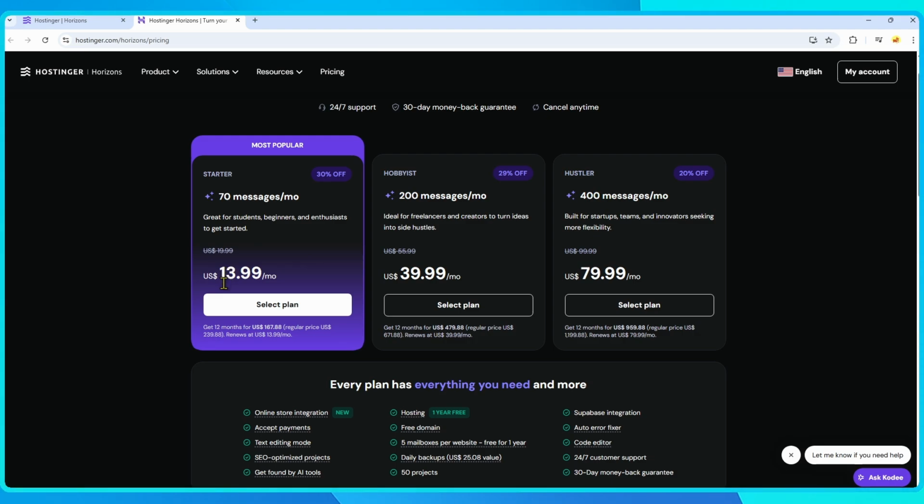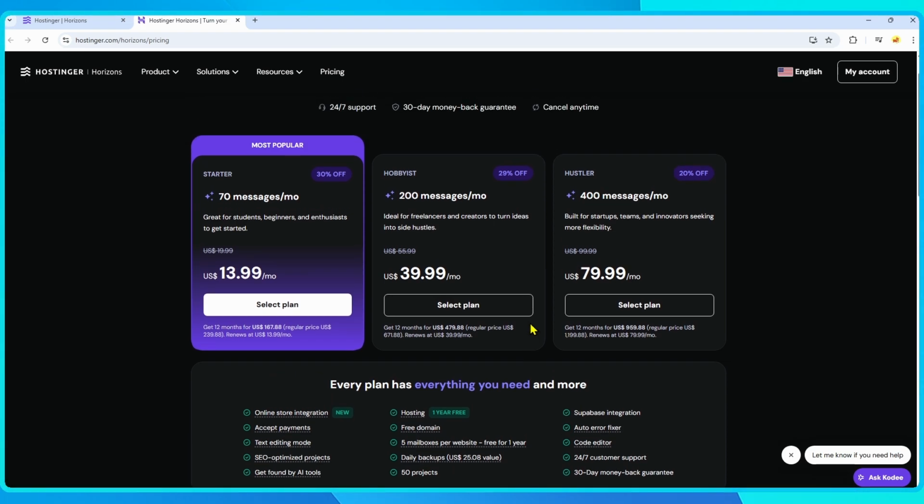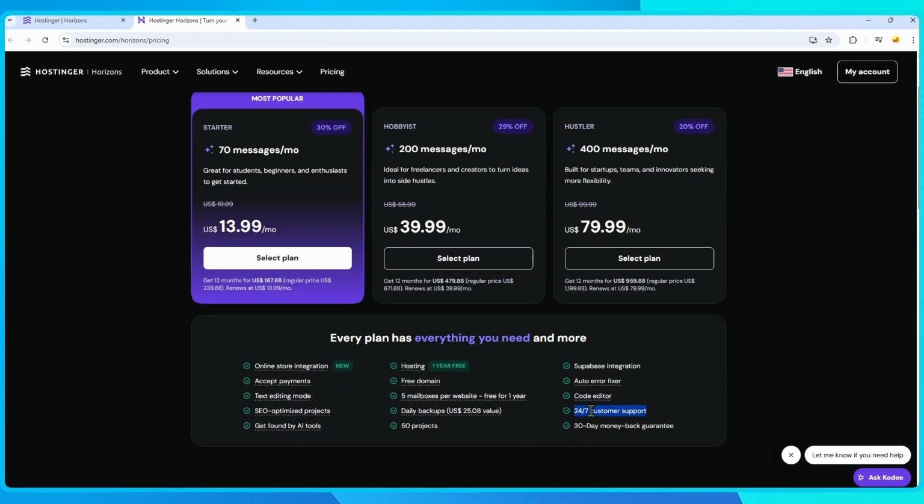Pricing. Pricing starts at around $14 per month if billed annually, or $19 per month if you want to pay monthly. Higher tier plans scale with the number of AI messages you can use, with advanced plans costing around $80 per month for heavy users. All plans include hosting, a domain, and unlimited apps, so you don't have to worry about hidden costs.